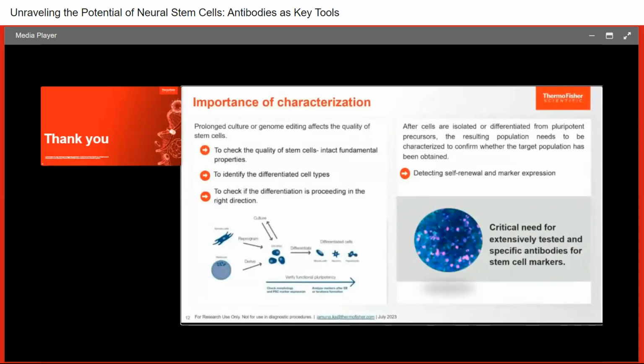So why is characterization important, especially in stem cell culture? The long-term culture or genomic editing affects the quality of stem cells. Therefore, we need to characterize these cells in order to assess their quality, in order to check if their fundamental properties are intact. Characterization helps in identifying the differentiated cell types.